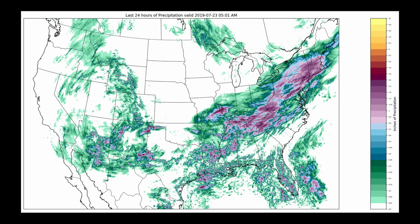Just looking at the last 24 hours of total accumulated precipitation. Yes, you've probably seen in the news the very, very heavy rains that have moved through parts of the Mid-South, including Tennessee and Kentucky, but certainly getting up into the Northeast, bringing in some incredibly heavy rain. Even had a ground stop at some of the airports in and around New York. So if you were traveling yesterday by air, those ground stops may have impacted you.